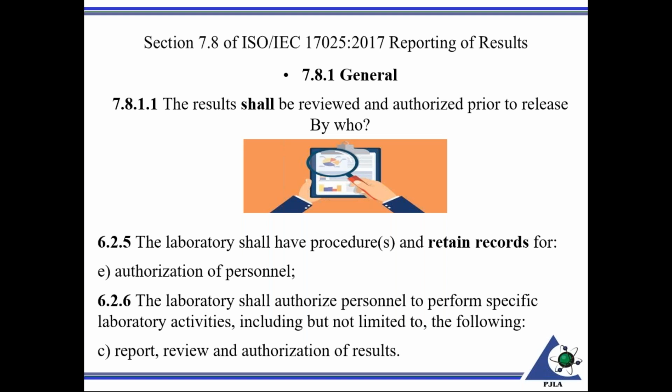You see there under 6.2.6 c, report review and authorization of results. Hence, reviewing and issuing the report is a requirement, and you're going to see that specified in this section. The person who actually issues the report would be the person who reviewed and released it to the customer. That is somebody the laboratory, just like folks who are authorized to do your various calibrations and tests under your scope of accreditation, should maintain a record of: those individuals who are authorized to sign off on reports.